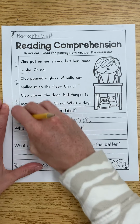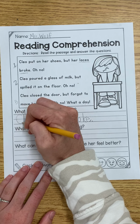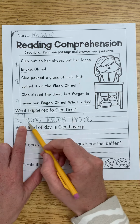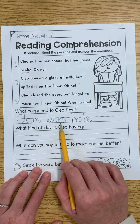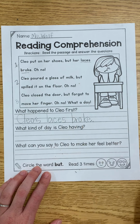I started with a capital. I'm going to fix this a little bit. I started with a capital letter. Goes from the top line all the way to the bottom. I have to capitalize this because it's the beginning of a sentence. It's also a name, and names are always capitalized. Cleo's laces broke, and then I have a period at the end. That's the first thing that happened to her.